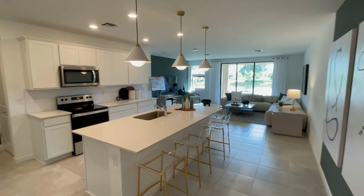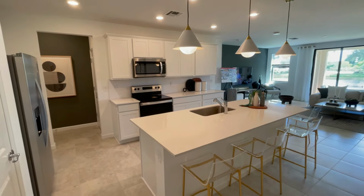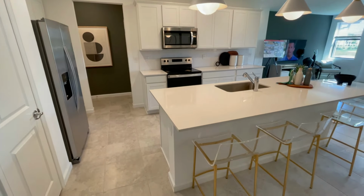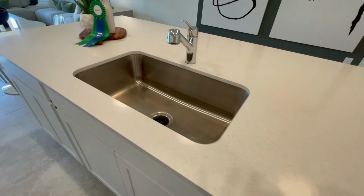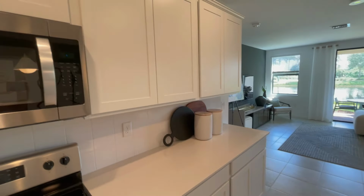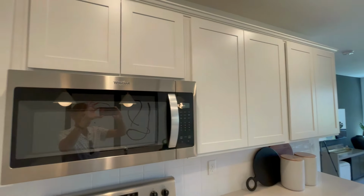In spite of the lower price point, there are a lot of upgrades in these townhomes. They have high ceilings throughout. The kitchen features quartz countertops with an underhung stainless steel sink, these white shaker cabinets, and brand new stainless steel appliances.